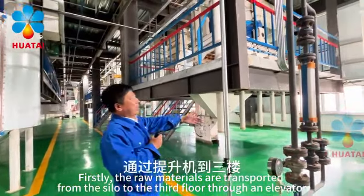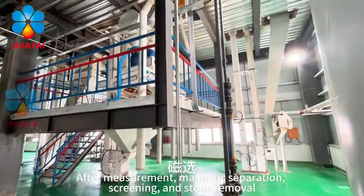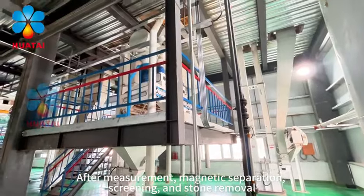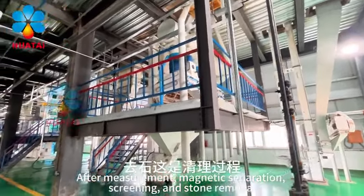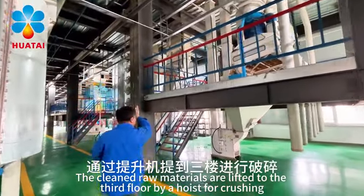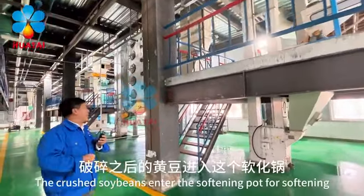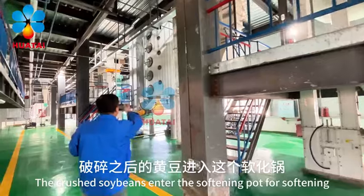Firstly, the raw materials are transported from the silo to the third floor through an elevator. After measurement, magnetic separation, screening, and stone removal, the cleaned raw materials are lifted to the third floor by a hoist for crushing. Crush the soybeans into 4-6 pieces. The crushed soybeans enter the softening pot for softening.